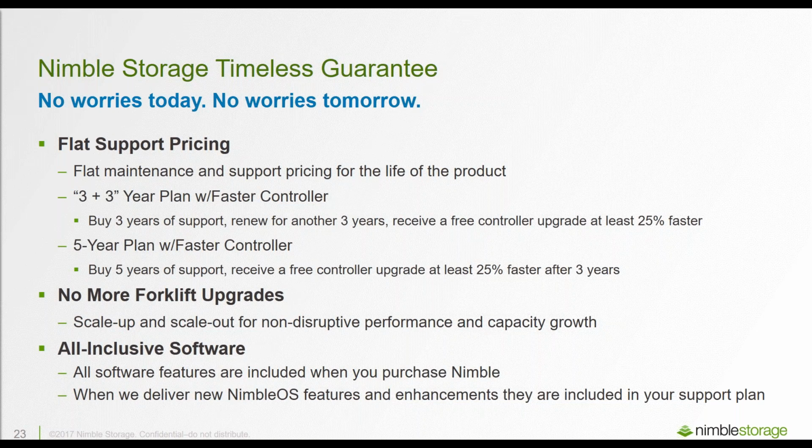This is different from most vendors where you normally see a sort of hockey stick up and to the right for your cost over time for your support. Makes planning budgets very simple. The other component to the flat support pricing are two different options where you can qualify for a free controller upgrade later on through the life of the product.